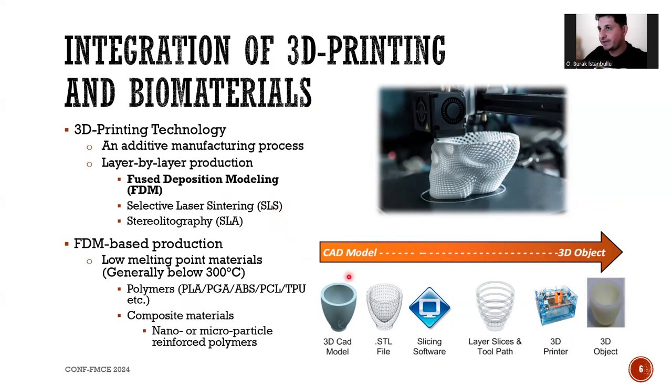Process steps for creating a 3D object by 3D printing include 3D CAD modeling, which is the digital design of the object, then conversion of the 3D model to an STL, or stereolithography, file, which describes the surface geometry for 3D printing. Then the slicing software slices the model into thin horizontal layers and generates the tool path for the printer, determining how each layer will be printed.